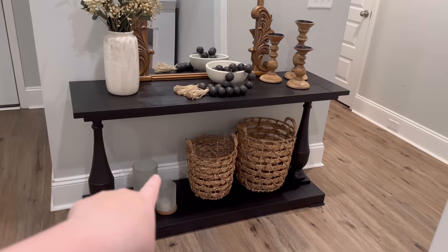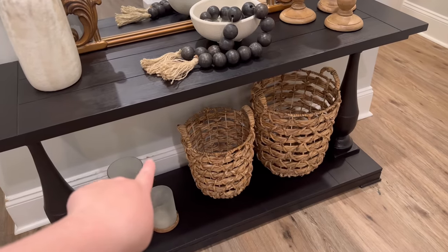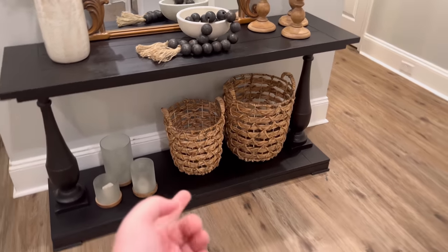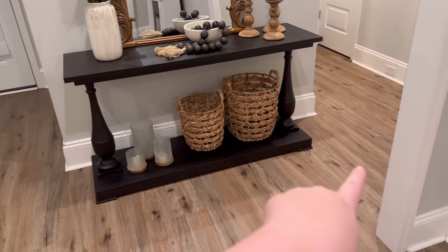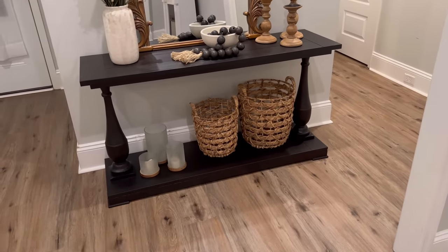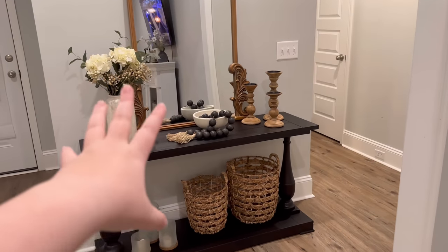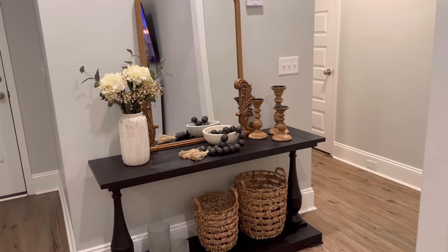Just ignore the little spots on the baseboard where the girls had a Cinderella car a year or two ago and were riding it around inside. I know, sounds crazy, but they messed up the floor right there and the wall. We had the entryway table in the entryway, but I moved it here because I like it better here. And we put that big mirror in our bedroom. So I really like the way this is looking.